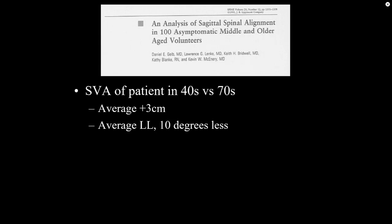Just like you wouldn't expect a 75-year-old person to run a marathon in 2 hours, even if they were able to do it when they were in their 20s. The same thing goes for the spine.